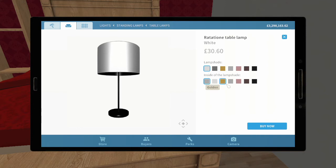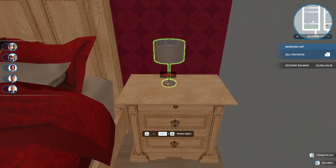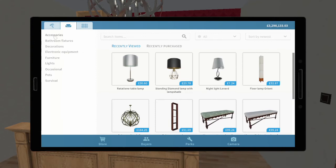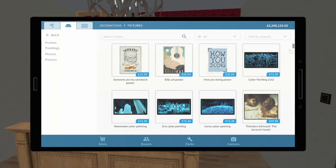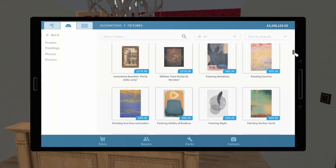How about the Rattan table lamp? I'll make it white. Yeah, though that does say white, it's kind of creamy, so it kind of matches the walls a little bit, doesn't it? And then some sort of picture. We need at least one picture, don't we? Because the walls were a little bit bare.